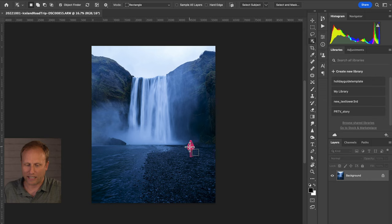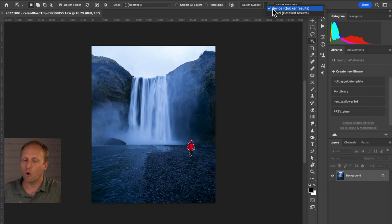Now, I did not notice that prior to this version, this was here, where you could ask it to select the subject on the device, which gives you quick results using your computer's brain, or in the cloud, which may give slightly better results. Anytime you've selected an object and it doesn't give you quite what you want, and you have a good fast internet connection, go ahead and switch it to the cloud and see if it does a little bit better. In a few examples I ran, the cloud definitely beat out the device, as you might expect, and as it tells us there, there's going to be more detail.